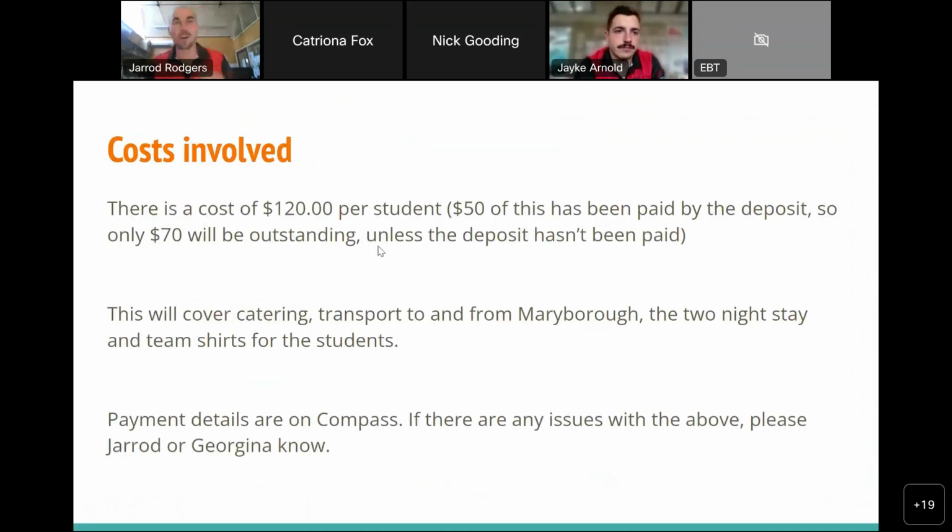Moving on. So the costs involved, obviously, and thank you for being so prompt with your payments. There's a cost of $120 per student. So $50 for the majority of families has already been paid through the deposit, so that would leave the $70. There were some families who hadn't paid the deposit at that stage, so they would be getting charged the full $120. But that's on Compass, so if there are any issues with that, let me know. But that's essentially how it was working.